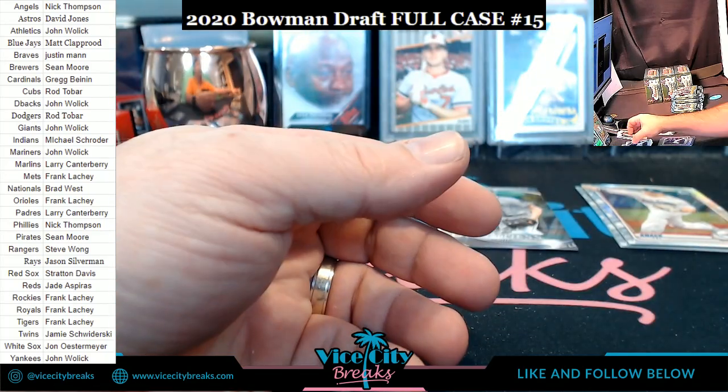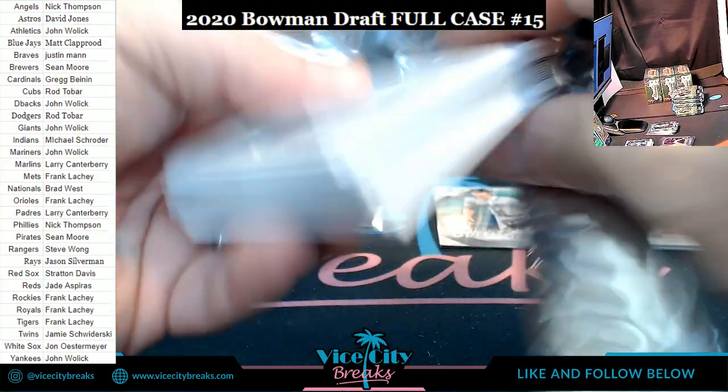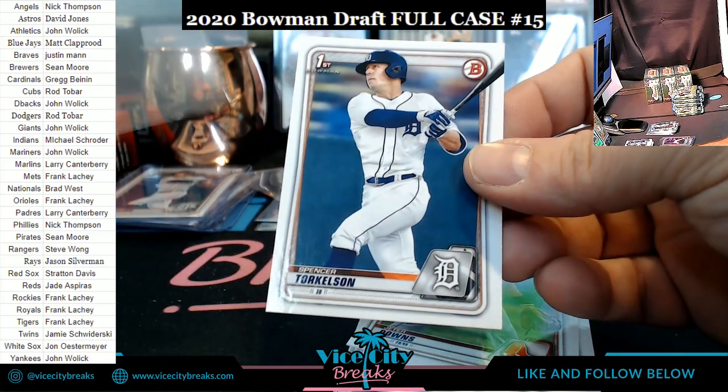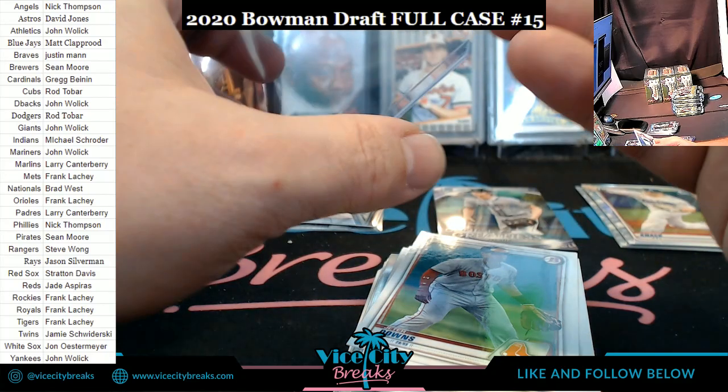Yeah, dude. I don't know. I guess because it was 2021, Bowman came out, but really there was no real reason for 2020 draft to slide off, except that it got hyper expensive. Torkelson paper, just because I see it.